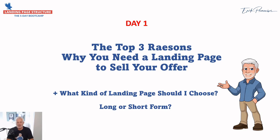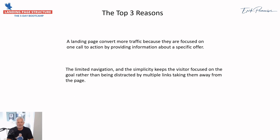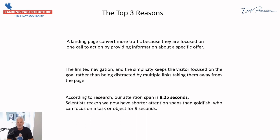So, the top 3 reasons why you need a landing page to sell your offer. Number 1 is, a landing page converts more traffic because they are focused on one call to action. The limited navigation and the simplicity keeps the visitor focused on the goal rather than being distracted by multiple links that take them away from the page. And number 3 is, the human attention span is really, really short. It's shorter than a goldfish. So the more things you have on a page, the more confusing it can be. So it needs to be simple.